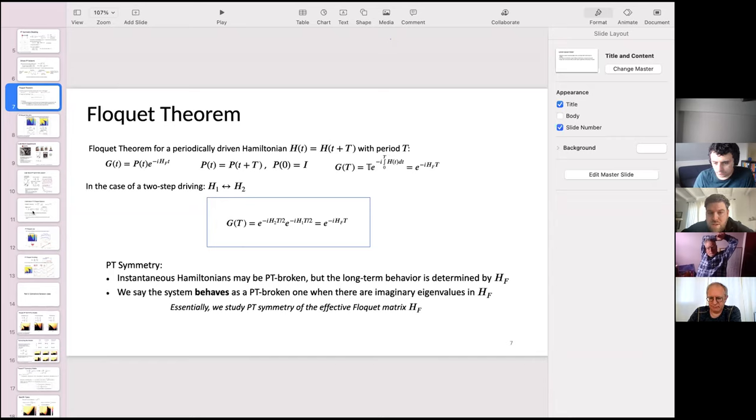Because it's just bounded. It's just a periodic operator. So whatever it does contribute, it has to return to the identity at the stroboscopic times. So I guess that's how I would look at it. Now you need P of T to calculate the full description, that's true.